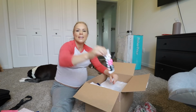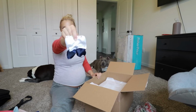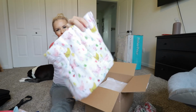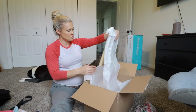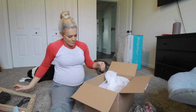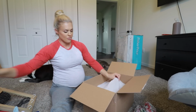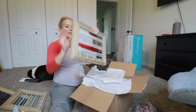Oh, little hair clips. Oh my god, this is cute. Look at this. Bows. And this looks like a swaddle. Cute, it has little chickens. So my sister-in-law makes these bow holders. She's telling me she wanted to make these for me. Oh, how fun. I love homemade stuff. Oh, these are perfect.